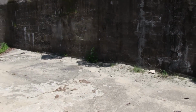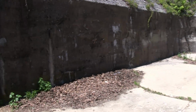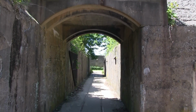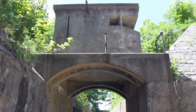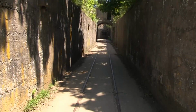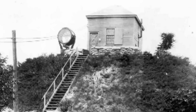This battery was originally armed with four mortars per pit and four pits. It's a total of 16 mortars. Mortars shoot straight up in the air to come down and punch through the deck armor of enemy ships. Soon will not survive out here. So, you can see the railroad tracks. This is how your ammunition would go in. So right there, that's part of the shed for a searchlight.